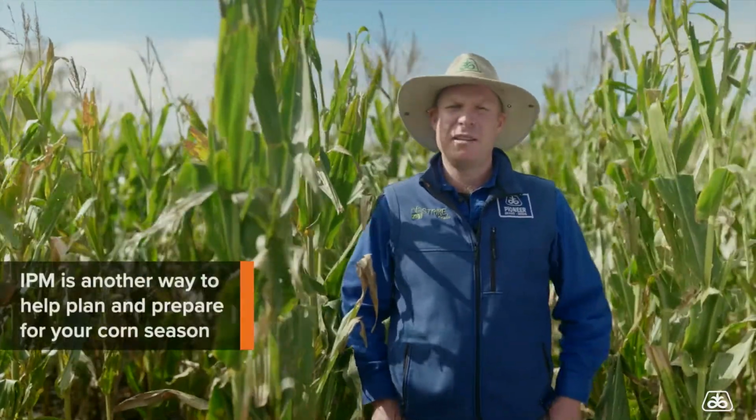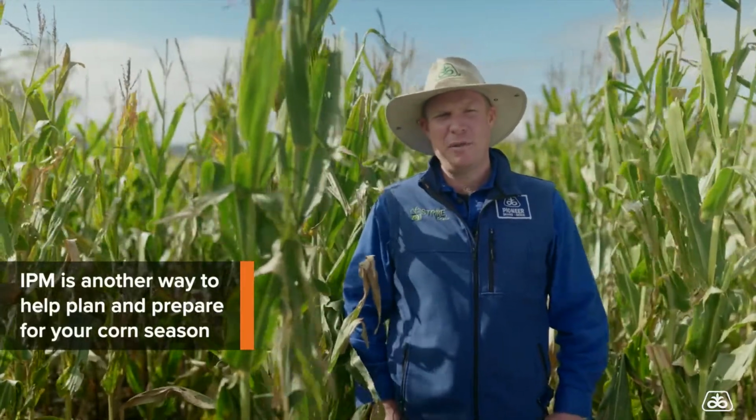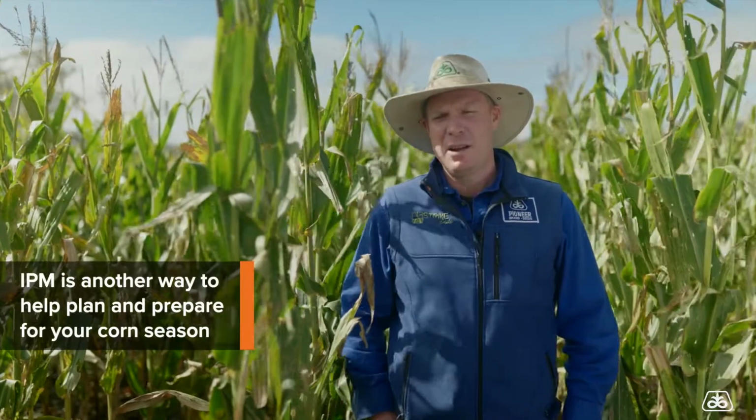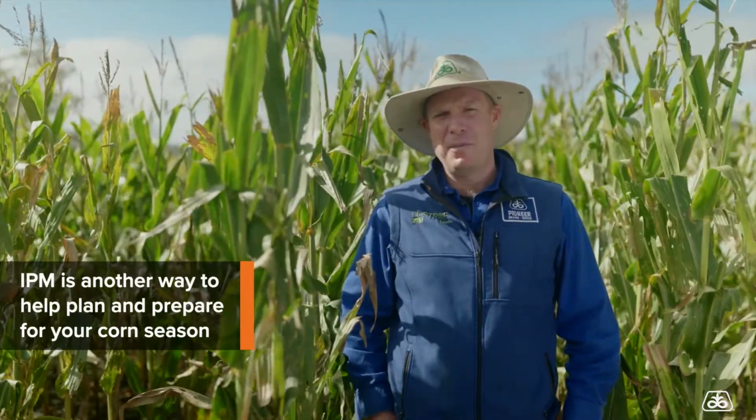IPM is also another way to plan and prepare for your corn season. Look at your management strategy to see if it'll fit a good IPM practice to help the corn and the beneficials help with managing the fall armyworm within the crop.